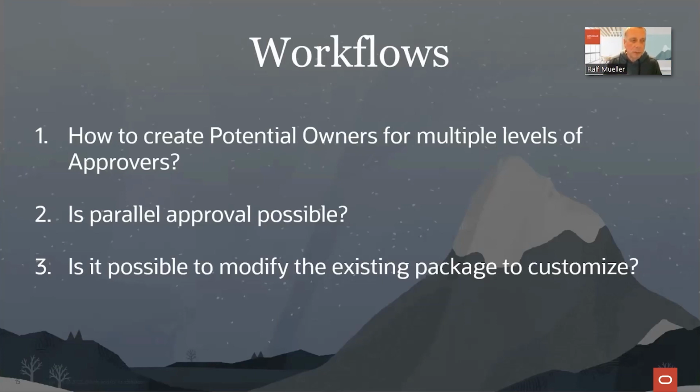Second question, is parallel approval possible? Simple answer, no, not at the moment, but we have support for what we call approval patterns on our roadmap. Approval patterns would also include a more declarative and visual specification for multi-level approvals like management chains. Management chain is a typical example for multi-level approval, or sequential approvals, or like mentioned here, the parallel approval. So that is on the roadmap.